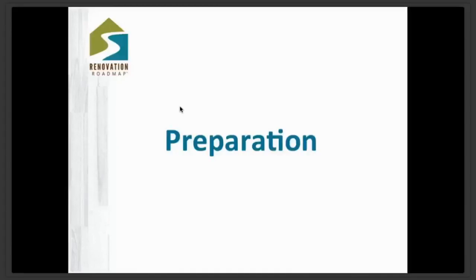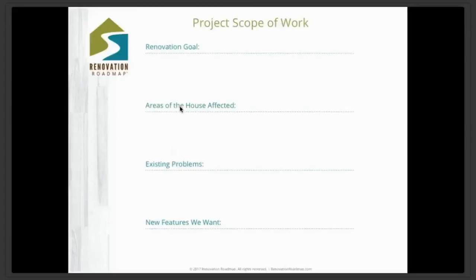Contractors that are readily available at the drop of a hat is not always a good sign. Good contractors should be in demand. And you don't want to be rushing yourself through the process of choosing everything and going through it. So making sure that you're prepared and that you think through some of the deeper questions of your renovation is very important. So the first checklist I'm showing here is what I call a project scope of work.